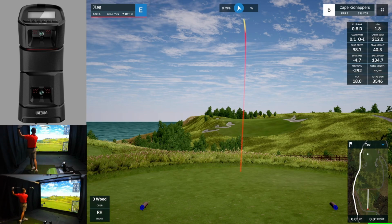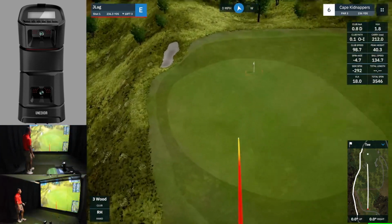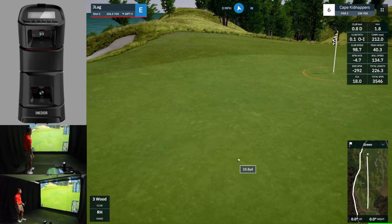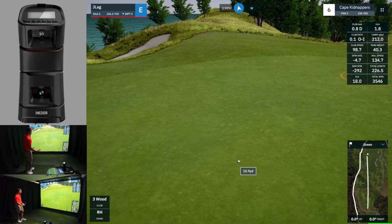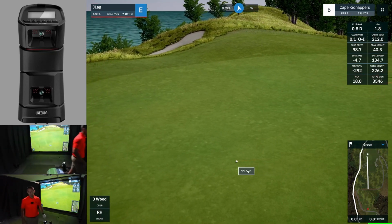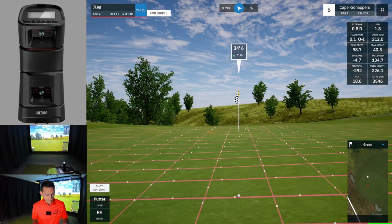Okay, not a good shot. I definitely duffed that, but it's actually going to work out. It's actually going to be just fine. Stop there now, don't roll back. Stop. If it stops, it'll be okay. Right, not the worst shot to be honest.